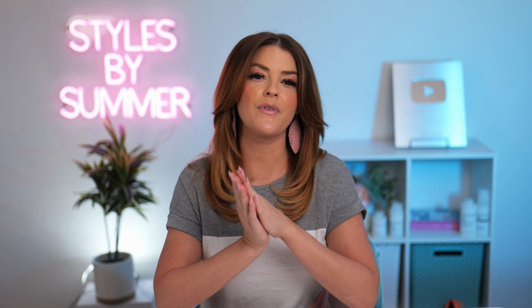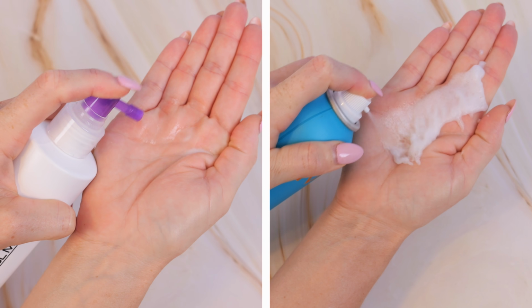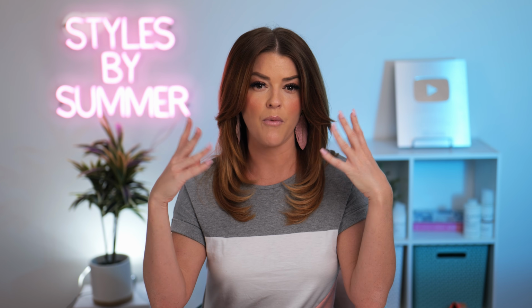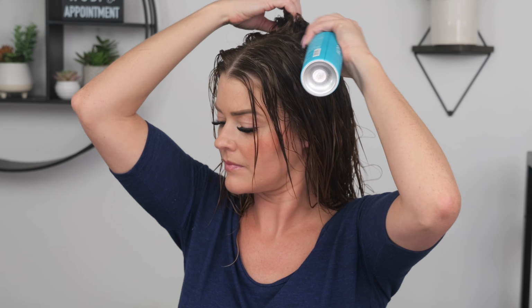A root lifter is a volume product designed specifically to go directly onto your scalp, and it is either a foam consistency or liquid spray. You can apply this product throughout your entire scalp for maximum volume or focus it on set areas. Maybe you only like lift at your crown or on your sides. You can limit it to wherever you want or don't want the volume it provides.